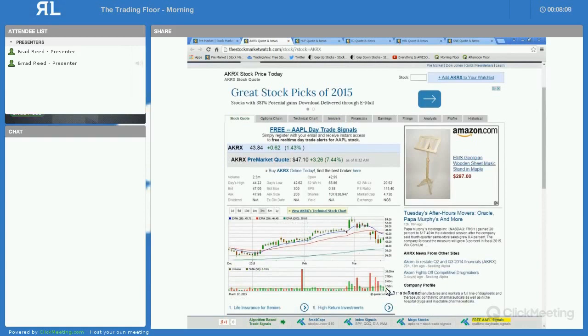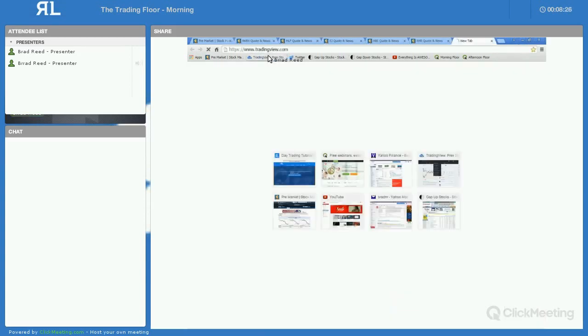Now this one trades 2.5 million shares a day, so let's go take a look. The pre-market quote is at 47.10. Now I want to know, will this clear a key pivot point? I see yesterday's candle was green and it's gapping up, so that means it'll be a retest gap. Let's go take a look at it on a chart. So I go to TradingView.